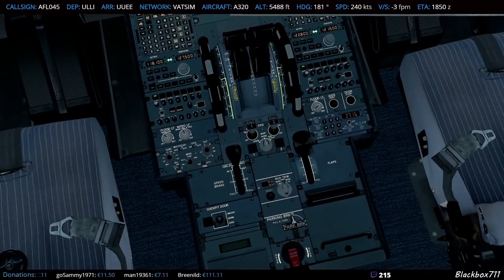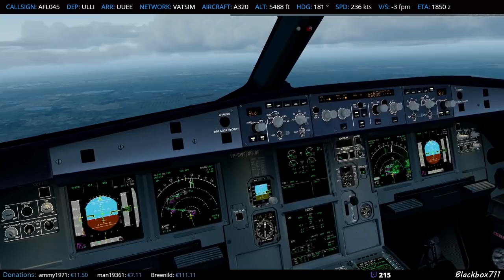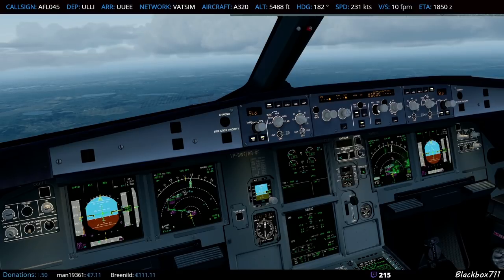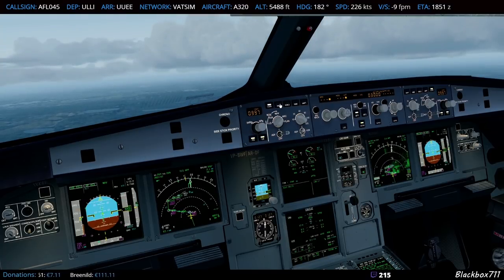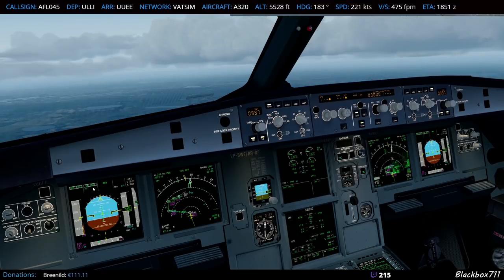Aeroflot 045 descending 500 meters on QFE and the Canisius 997 cleared for the ILS 24 center Yankee, Aeroflot 045. Right, so what we do now, guys, is I'm going to set the altimeter first of all, so 997. I'm going to put this thrust idle up descend, and then we're going to have a look at 500 meters QFE.